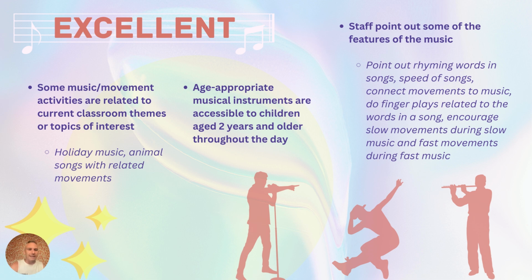And if you're not already doing those, have a think, consider what you can do, how you can adapt the music and movement that is on offer in your classroom to strive towards excellence.